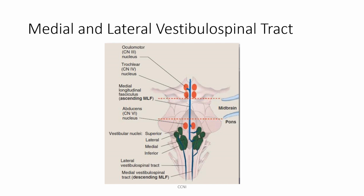So when we think about the one above it, right? So the ascending MLF, I'll circle that one in purple here. So this medial longitudinal fasciculus here. We've seen this before. We usually see it when we're talking about yoked eye movement and how do we get the eyes to move at the same time. And so we'll check that out in later slides.